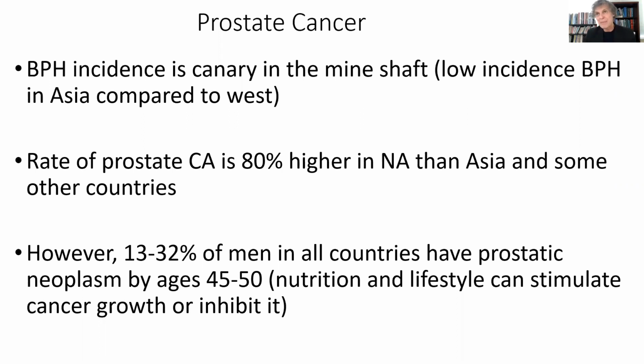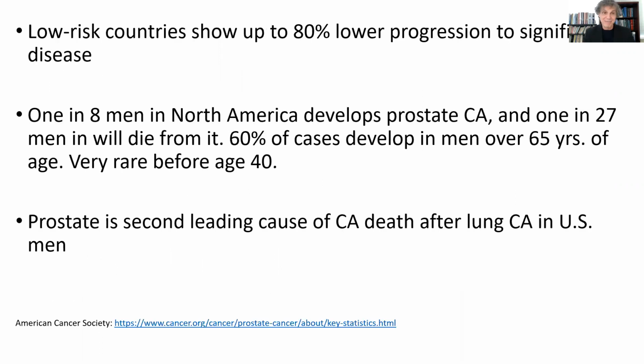But what we know is that in all countries around the world, by the time men are 45 to 50 years old, 13 to 32% of all men have some prostate cancer cells that have already formed, even in low-risk countries. The difference is that diet and lifestyle can put fertilizer on those cells and encourage them to grow, or diet and lifestyle can help suppress those cells from ever manifesting into a clinically significant cancer.